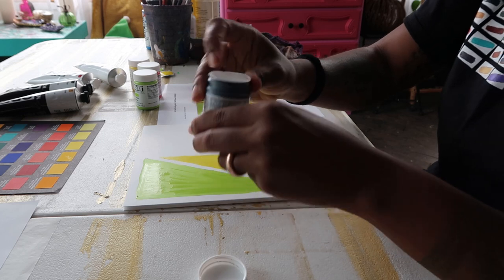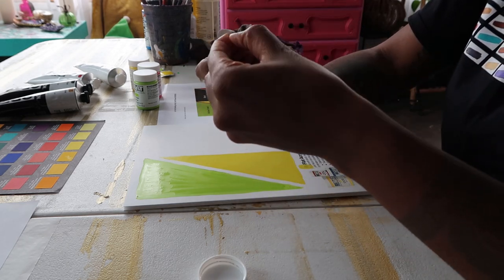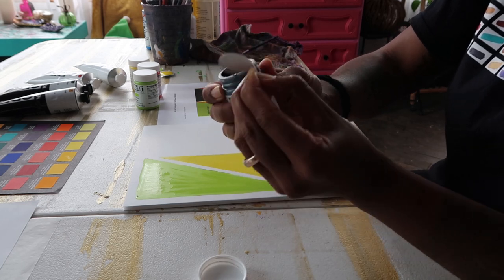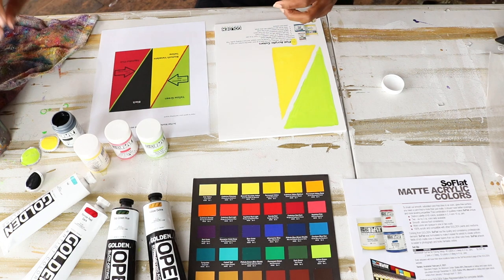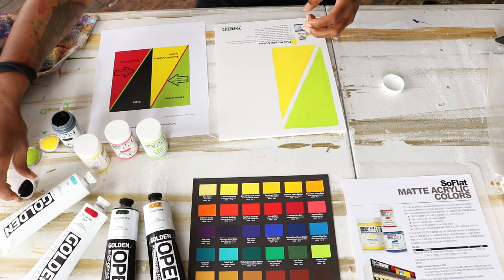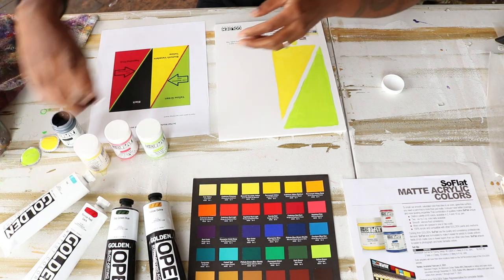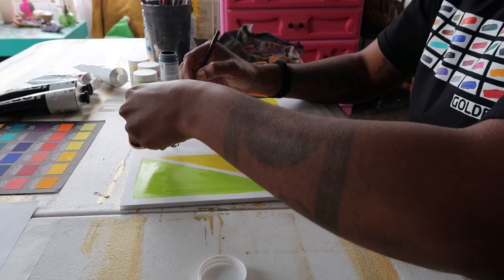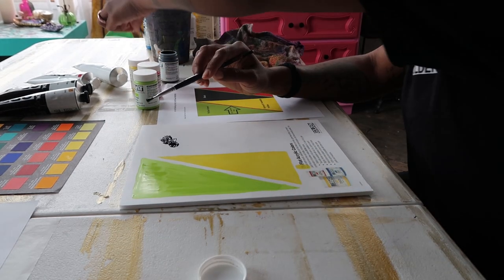Where's our pull tab? Where's our pull tab? I'm not scraping off the extra paint because I don't want it to get dirty. I'm trying to keep the rim of the jar clean. But look, there's paint on that now. Waste not, want not. Get all that.